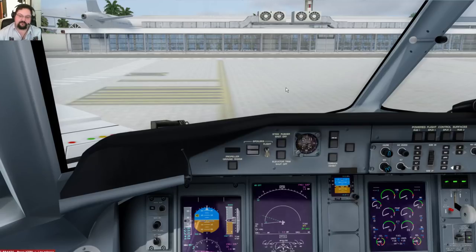Dash 8, Q400, airplane. Flight time today is about 2 hours and 20 minutes. Should have you on the ground roughly at about 5 p.m.